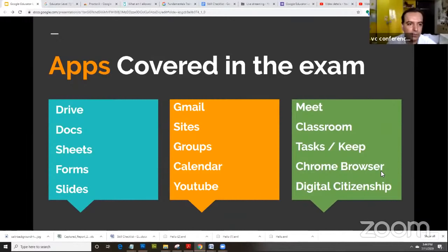So the apps covered in the exam: Drive, Docs, Sheets, Forms, Slides, Gmail, Google Sites, Groups, Calendars, YouTube, Google Meet, Google Classroom, the latest ones, and some which I had not used and just went about answering, Google Tasks and Google Keep. Actually, Google Tasks and Google Keep are normally visible when you are on Gmail. On the right hand side, you'll see bars of Google Tasks and Google Keep. A lot of questions on Chrome browser and digital citizenship, which a lot of us neglect.